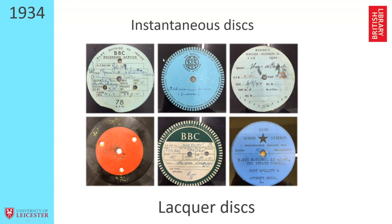Also, a good identifier is these extra holes, and these are basically drive sprocket holes for the actual cutting lathe platter, just so the pressure of the cutting needle didn't let the disc slip backwards, basically. But it's not the case at all, as this one doesn't have that. These lacquer instantaneous discs are actually used still up to today in the modern vinyl production process, where they're used to cut a master, and then a metal plated stamper is made of the original lacquer disc.